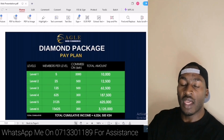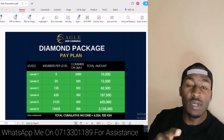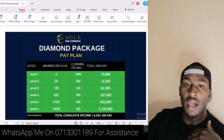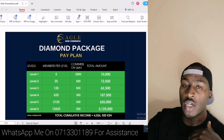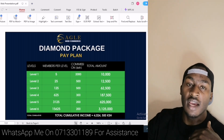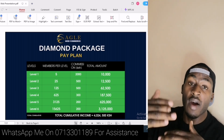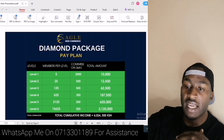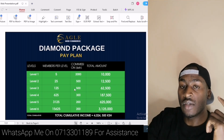So for this, if you refer people and they pay 5,000 Kenya shillings, whether you joined with a Gold package, if you pay that 500 and refer someone to pay 5,000, you will still make 2,000 Kenya shillings. Same case with the person who joins with 5,000. If he or she refers someone and they pay 5,000 Kenya shillings, you will make 2,000 per referral. Same case to how I explained how your team can refer other people, you will still make money. And you can see in your level 2, you will make 500 for each referral your team makes.